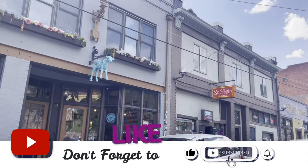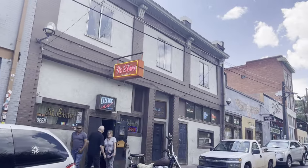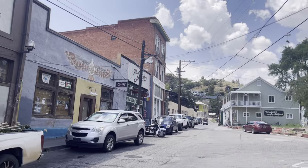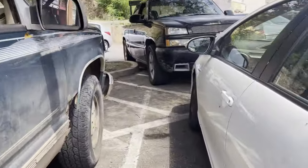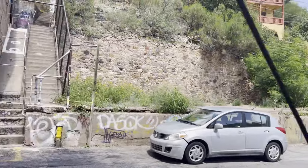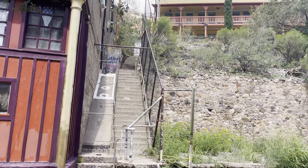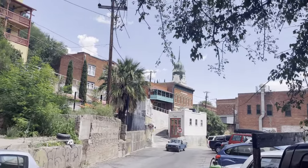And there are just steps and steps everywhere. Such a unique place. So many colors, variations. Here's a prime example, steps. I'll take you through here real quick. This is very common here in Bisbee. Look at those. So you just go up and up and up. What a gorgeous building that is.